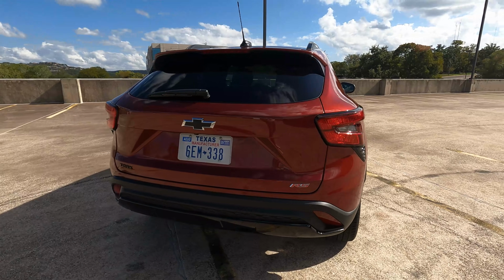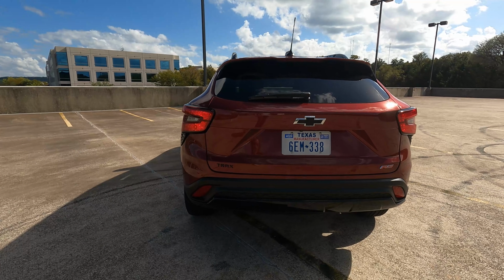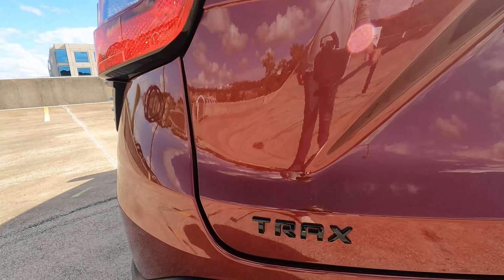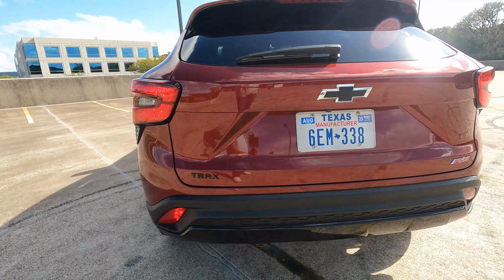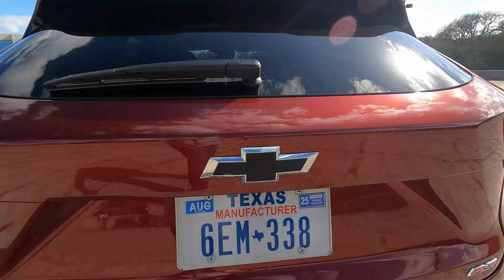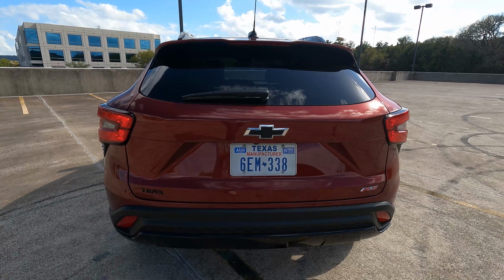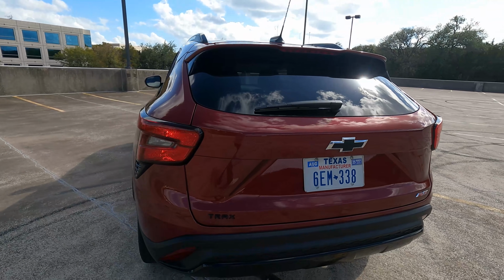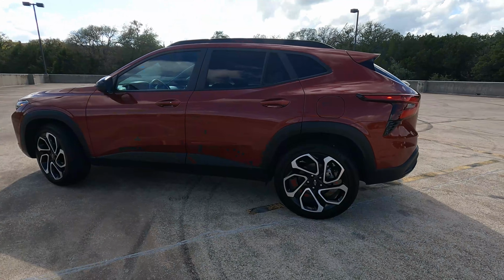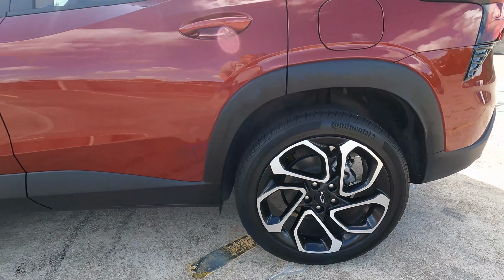You'll see on the rear end, Chevrolet skipped some expensive things like the exhaust tips, but did give us this cute little Trax badge. It's very demure there in the rear end. The Chevy bow tie that is black instead of gold. Sometimes they're gold. This is the RS trim, so it has all the blacked out details. And then it has the windshield wiper there squarely placed at the bottom of the rear windshield. Notice these wheels. They are fancy. I love the look of these wheels.